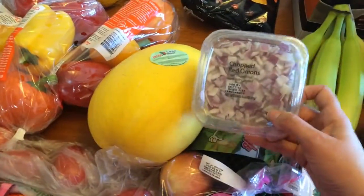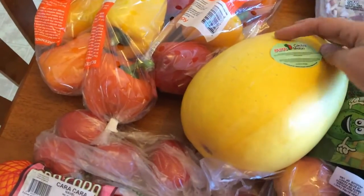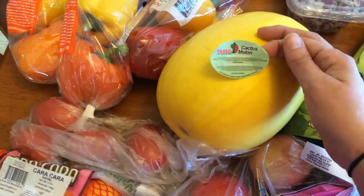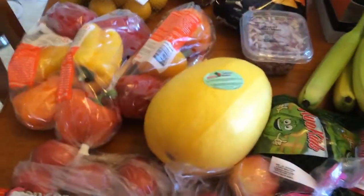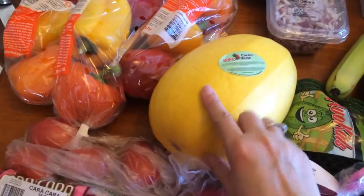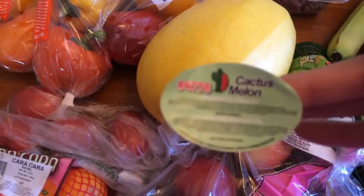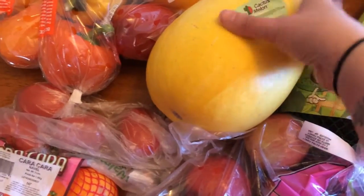I got some chopped red onions. Sometimes I like to take a shortcut. This is a spaghetti squash, although this really confused me in the store. I saw this tag and it said cactus melon. So I thought, oh no, they put it in the wrong spot because the sign below it says spaghetti squash. I kept looking through, thinking these are not the right thing. And then I looked closer at the tag. As you can see, it says spaghetti squash. So I guess it's also called a cactus melon.